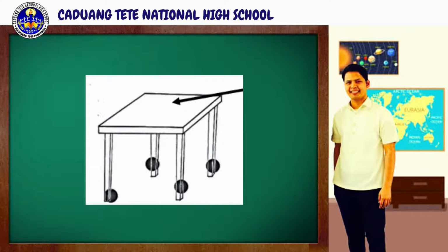Let us now use this image to serve as an example. For instance, the top of the table represents what the author wants the reader to believe. Here, you will provide the author's claim. On the other hand, the legs of the table represent the supporting details provided within the text. These are the evidences. So, you can now judge whether the author's reasoning is valid and sound. You must be able to evaluate the text and judge the quality of the author's idea by evaluating the supporting evidences. This is now your reasoning.